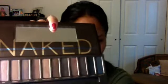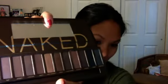Anyways, I'm actually going to use the Naked palette to show you what it looks like. This is also from Urban Decay. Love pretty colors. So on my hand, a section of my hand has eyeshadow with a primer, and then the other side doesn't have any primer at all. So I'm hoping you guys can see this.